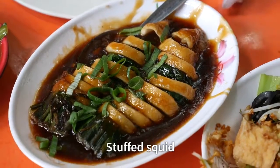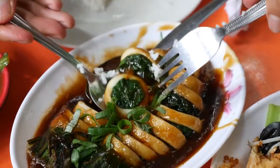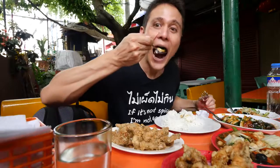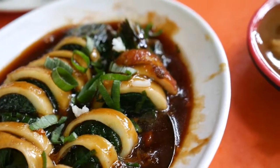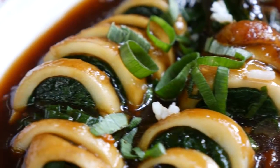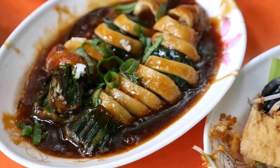Okay, next up, I'm gonna try the stuffed squid, and you just check out this cross section. It's just filled with, oh, that sauce is gooey. That tastes almost exactly how it looks. You've got the tender yet slightly rubbery squid, and then, yeah, those are definitely chives. They have a chewy texture to them, and really, really fragrant, and really juicy.